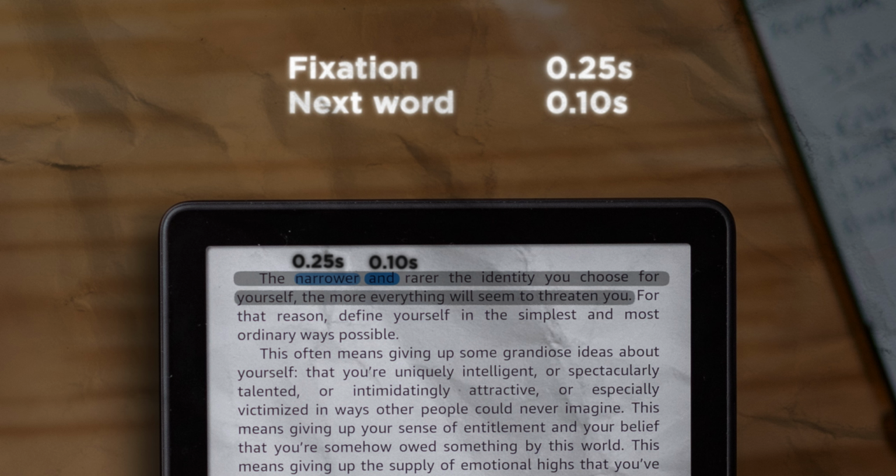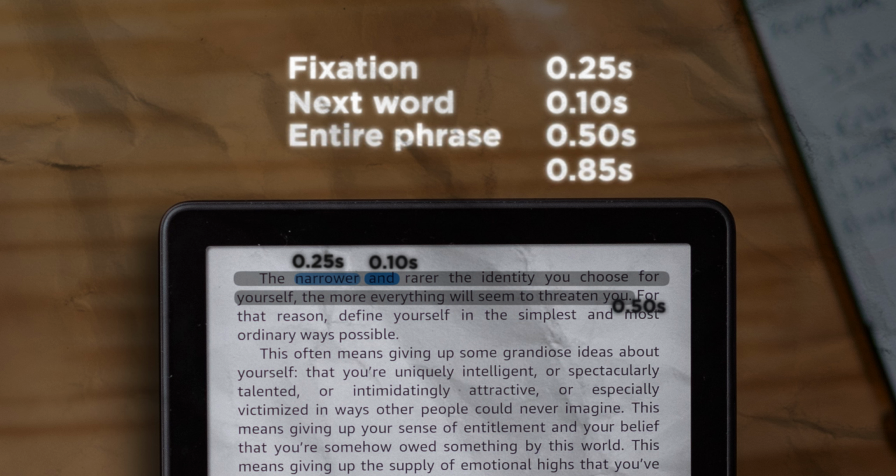After all these fixations and saccades, the brain goes over the entire phrase again in order to process the meaning. This takes around half a second. This means average people read 200 to 300 words in a minute. And if you are wondering how fast is really considered fast enough, technically even reading 301 words is considered faster than average, and the higher your word count, the better. But this depends on your own needs, and you can feel like 350 is enough, even 200, but we'll talk about it later.